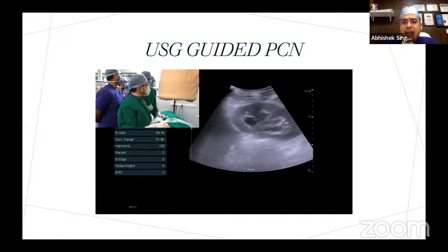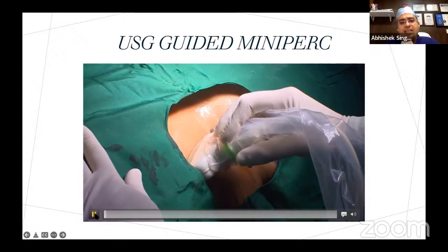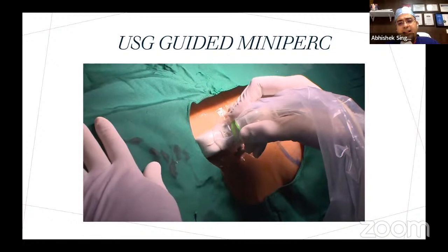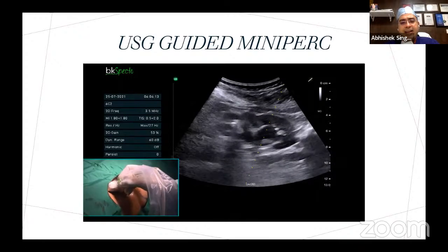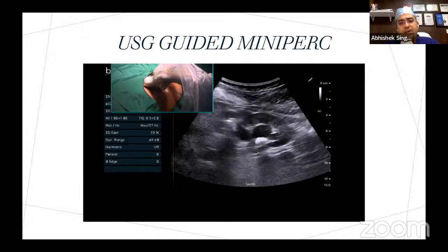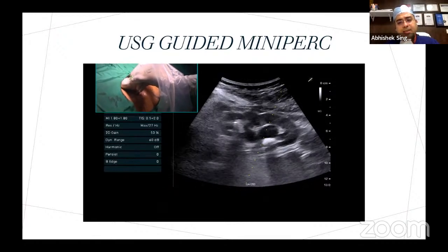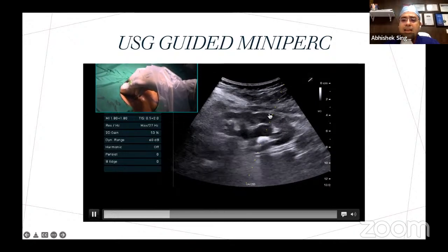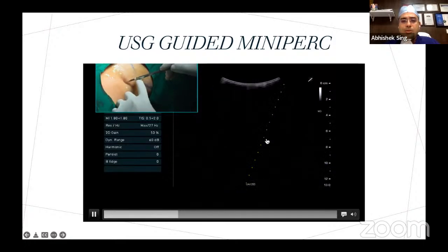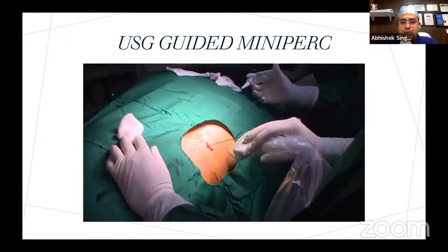Let us demonstrate the same thing in a stone situation. So here we are managing a stone. Similarly, we have scanned. To the left of the screen is the cranial end, right is the caudal end. Now you are seeing the calyx and the stone in the pelvis. So this is the stone in the pelvis. You should get a direct access from the calyx through the infundibulum to the stone. You can make a direct puncture, or you could use the hub technique as we discussed 2 slides before.